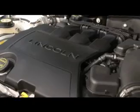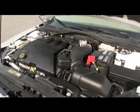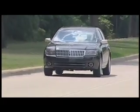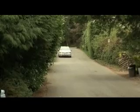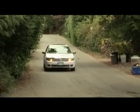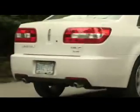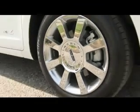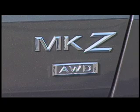Power comes from a 3.5-litre Duratec V6 that pops up in other products around the Ford empire. It develops a lusty 263 horsepower and is paired with a slick 6-speed automatic. The car drives remarkably well and will probably impress buyers more used to premium German, Swedish and Japanese vehicles. That's exactly what Lincoln is aiming at. The MKZ rides on 17-inch alloy wheels that fill the arches out nicely with their low-profile tires.